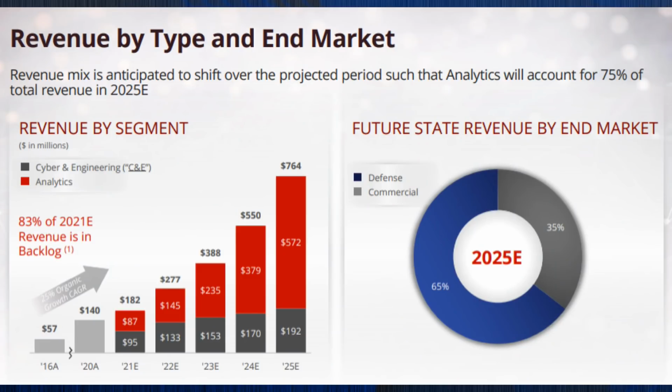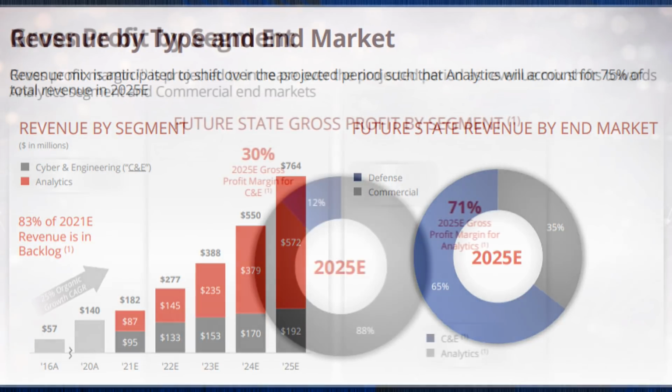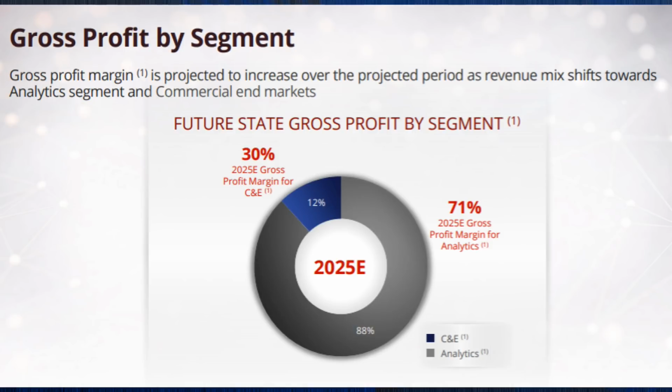But now let's address the elephant in the room, which is what we talked about earlier, and that was what's up with their low gross margins. So to understand this, you have to first understand that the two core revenue drivers for this company are cyber and engineering, and the other being analytics. And we can see here over time, analytics will make up a majority of their revenue, and this is very good news because their gross margin for analytics is much stronger, expected to be around 70-71% in 2025, and this is compared to around 30% expected from cyber and engineering. So the more reliance they have on analytics, the better their margins will look.